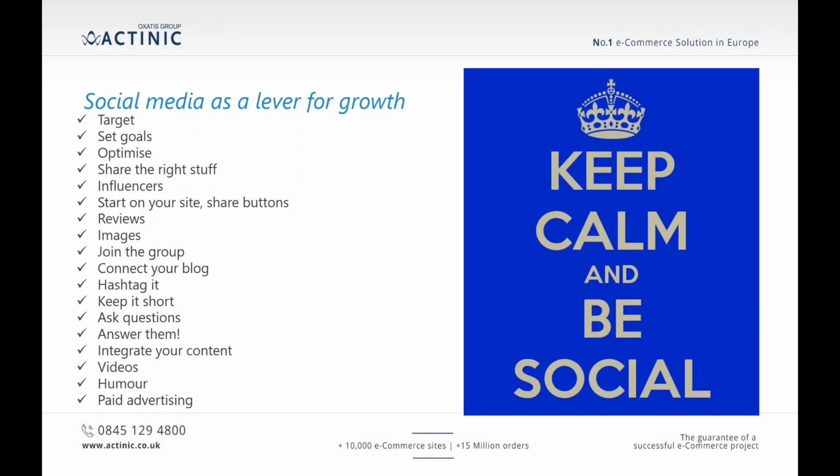And of course, paid advertising. As I said before, if you want to start with paid advertisement, make sure it's beautiful, it's short, and it doesn't look like it's publicity. Make sure it's advice, a tip.